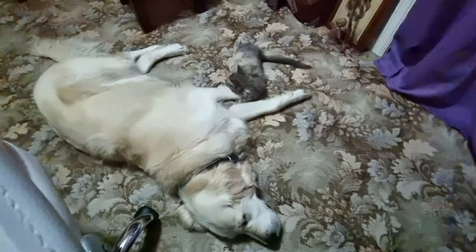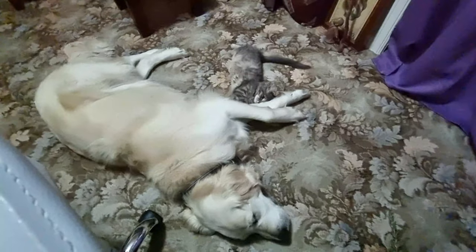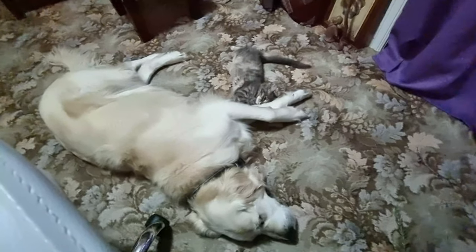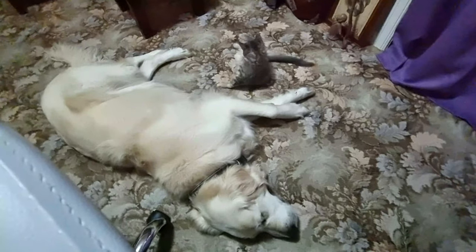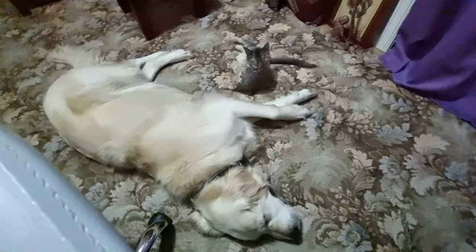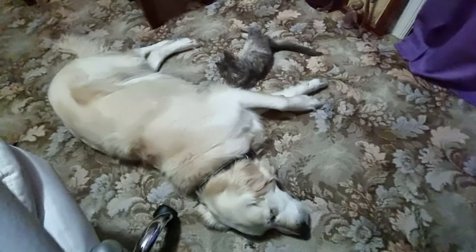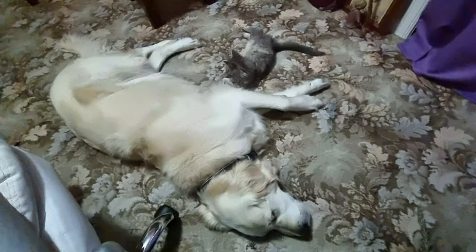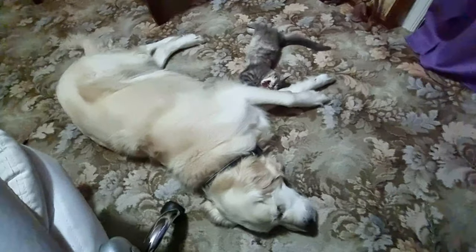Look at this cuteness. They're cuddling. Aww. August keeps getting distracted by, or tempted I should say, by Bear's tail. August! Bear's going home today. This is the last day they get to cuddle and play together. He'll be back later in the week for a visit though. So that will be nice.